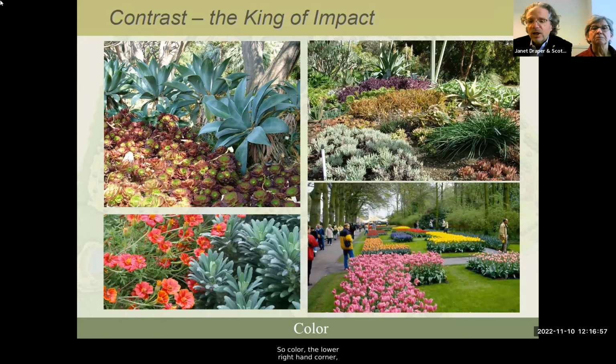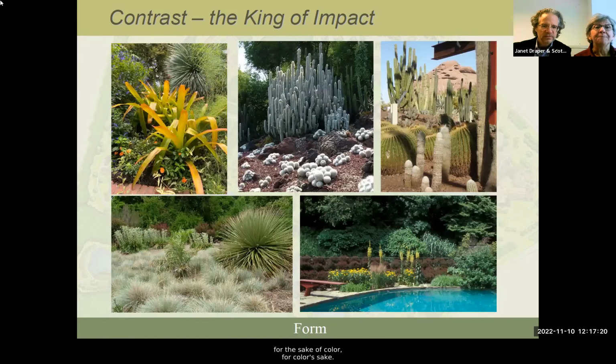So color, the lower right-hand corner, that's in Keukenhof Gardens, right? That's crazy color. It doesn't even make sense putting pinks with yellows, right? I mean, that breaks the rules, but it kind of does work. It slaps you around, that's for sure. Right, so there's nothing wrong with experimenting, but you can see how powerful that is. That's just strictly to knock people off their socks, for color's sake.